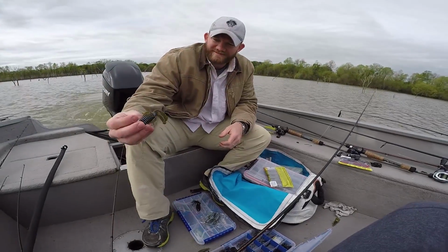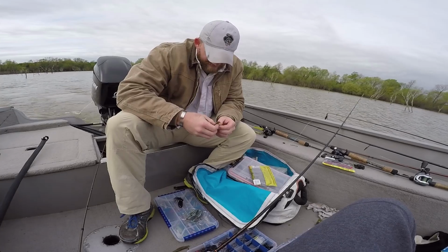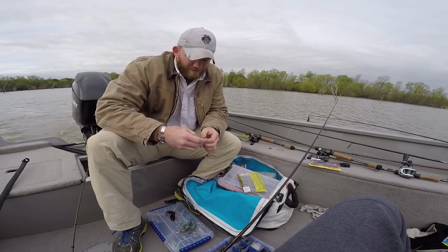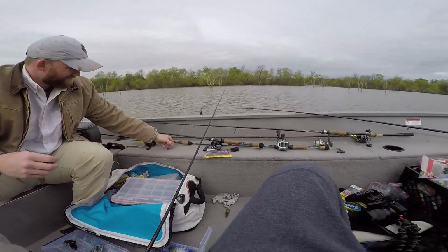Oh, I like that color for this water clarity too. This water's dirty, but it's not filthy. It's not like we're fishing chocolate milk. It's like Yoo-hoo instead of chocolate milk. Yoo-hoo, what is that? Chocolate milk's one thing, but Yoo-hoo's another. I think we're fishing Yoo-hoo, so try it. Right, something different.